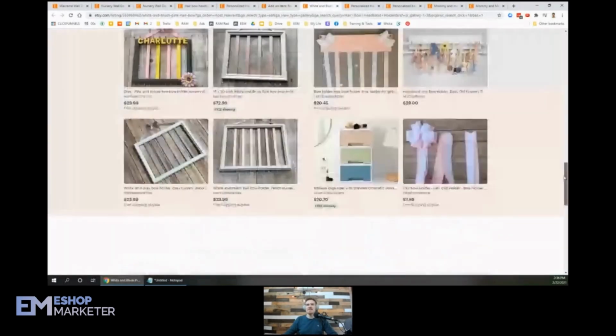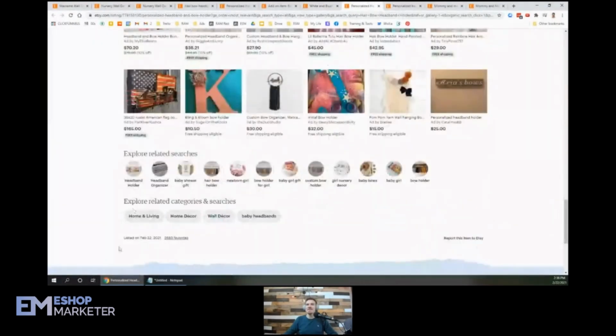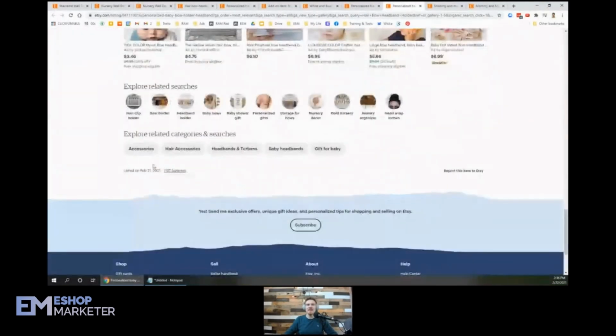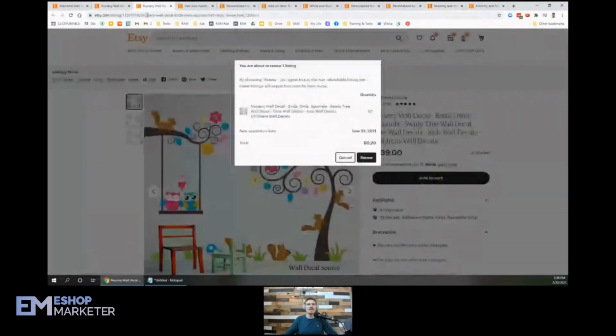And then let's check this one here. That is today, February 22nd. And then right here, February 22nd again. So it's a pretty competitive keyword, and the age of your listing plays a big impact in how high you rank in the search results. So those are all since February 22nd and February 21st.